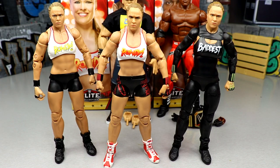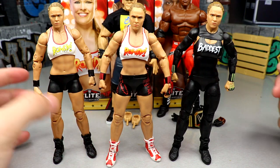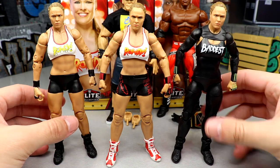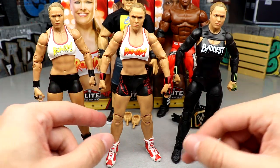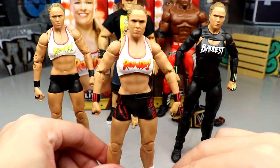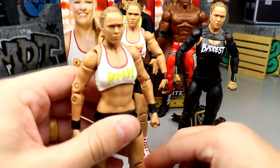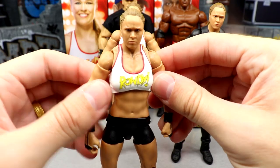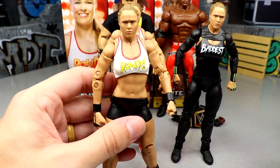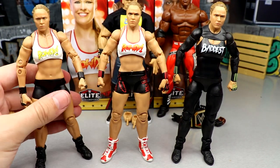So for your Ronda Rousey figure comparisons, here's the Ultimate Edition on the left. You have the new Elite top picks here in the middle, and then we do have the Elite 98 right here. This one's very meh, and it feels way stiff compared to this figure right here. This figure feels really good. I don't think it feels quite as good as the Ultimate Edition. I don't know what they did with this Ronda right here, but I adore this figure. This is still one of my favorite WWE women's figures of all time. I really don't know what they were doing here, but they nailed it.